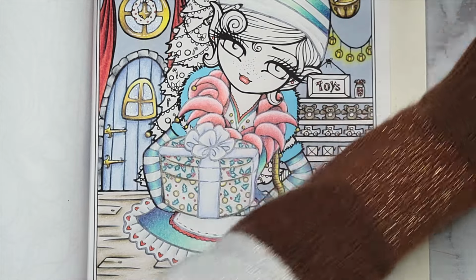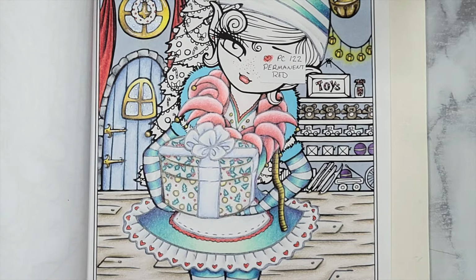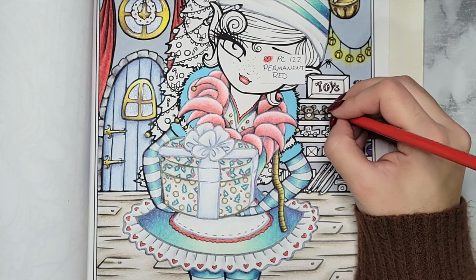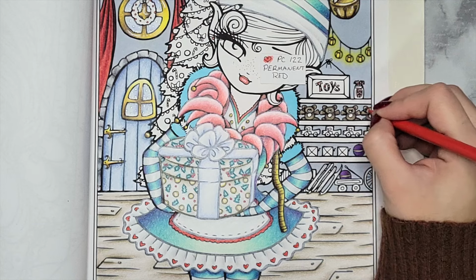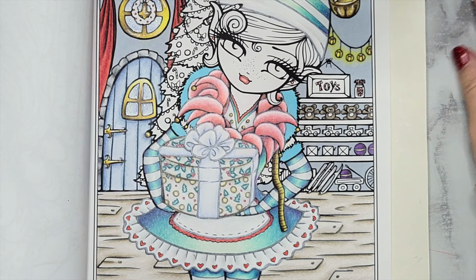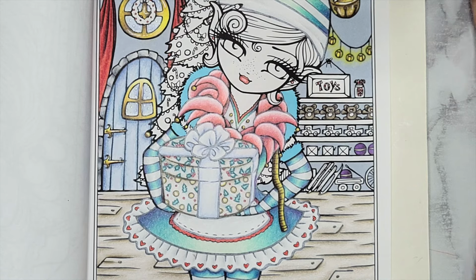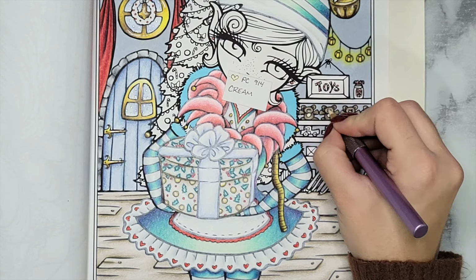Okay, because I'm lazy, I'm going to take the permanent red and I'm just going to very lightly color in the ears. There. And then actually let's stick with the cream. We're going to color in these spots.